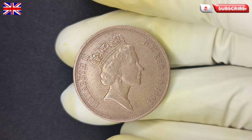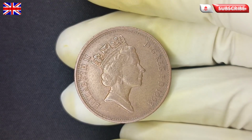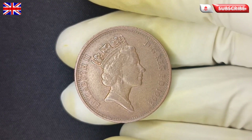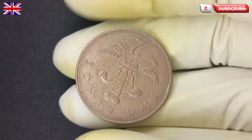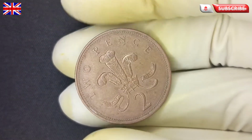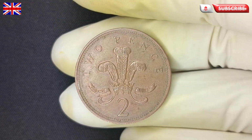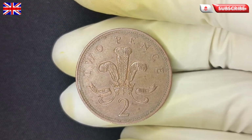A few years ago, it would have fetched hundreds, then thousands. Today, its value has soared to breathtaking heights, driven by demand, rarity, and the cultural magnetism of the British monarchy. Adding to the mystique of the 1993 Two Pence is its connection to the evolution of British coinage.